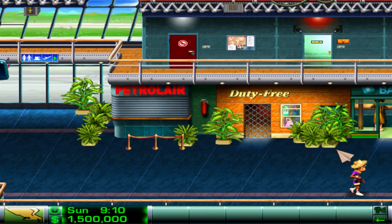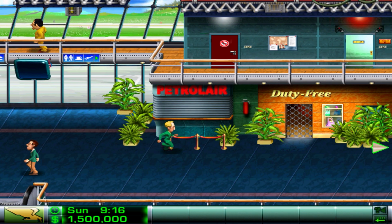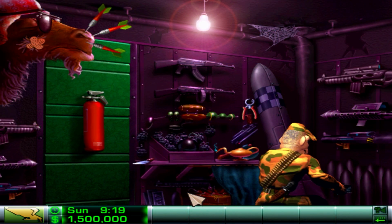There was a secret room you could access behind this fire extinguisher next to Petrol Air. If you entered it without first getting tipped off about its existence, then if you tried talking to the person inside, this is what would happen.